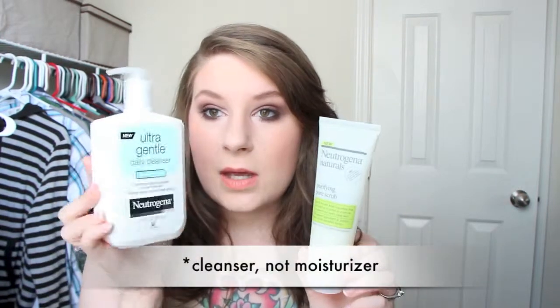And then 2 times a week, instead of using this as a moisturizer, I will use this, and I use it the same way. I do this in the shower, and then when I get out, I tone, I spot treat, I moisturize under my eyes, and then I moisturize my entire face. So I love this routine. It's simple, it's all drugstore, and it keeps me, I would say, probably 95% acne free.